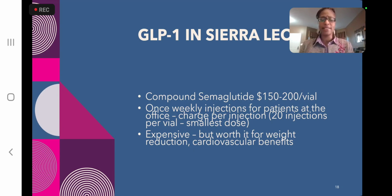So let's say in Sierra Leone, let's use the cheapest price that I could find, $150. You divide it into 20 doses, that's about $7 per dose. And that comes to about 150 Leones. So for the middle class, it may not be too bad if they want to lose weight and improve their diabetes. It's worth it.